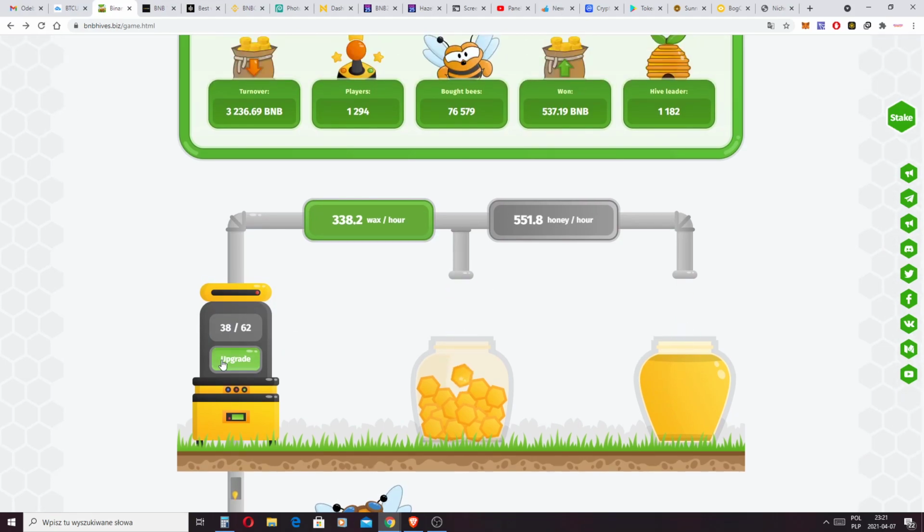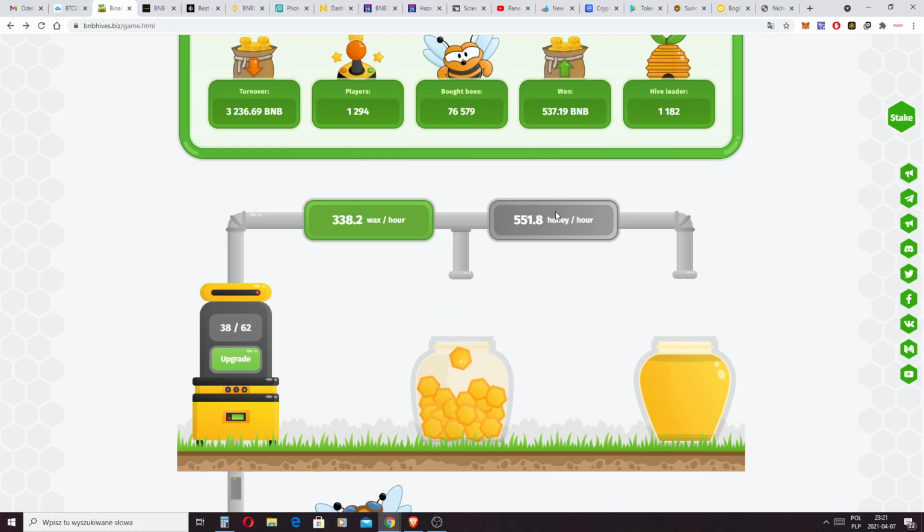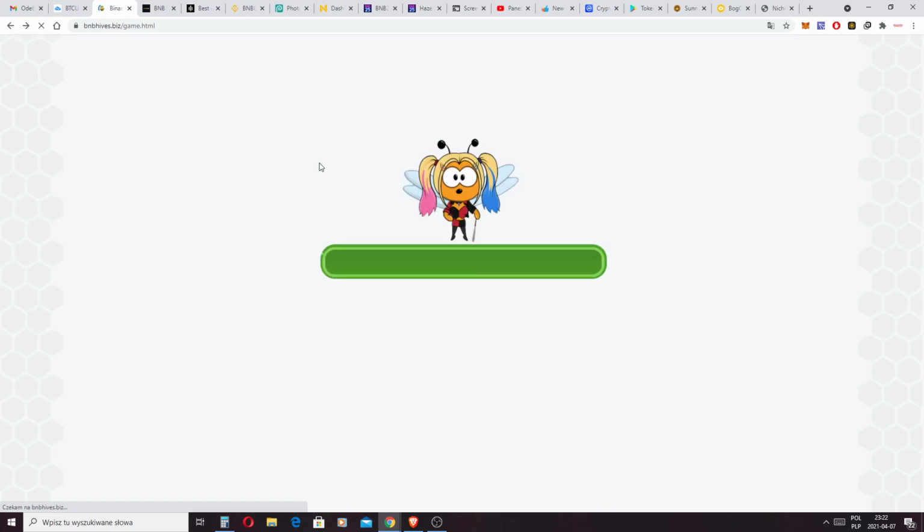What I did, I bought, well, not willingly, because I was sure it was for wax, but it was for honey. So basically I had some honey to withdraw for BNB, and then I upgraded here to produce more honey. That's not exactly what I wanted, but it's okay. I'm now producing 551 honey per hour, and when it accumulates, I will withdraw everything I can. It's your decision if you want to go in right now. I did a review very early, so this is how I'm doing it.